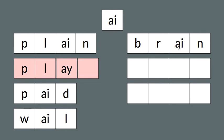Let's try another one. The word is wait. Stretch the sounds and listen for our AI vowel team. Did you hear the long A sound? Was it somewhere in the middle of the word? If so, did you spell it with the AI vowel team?